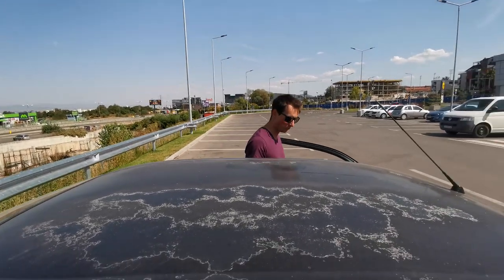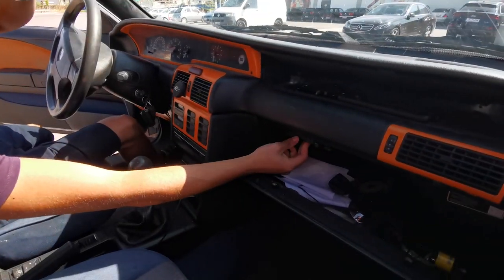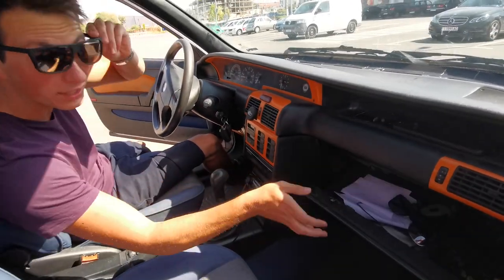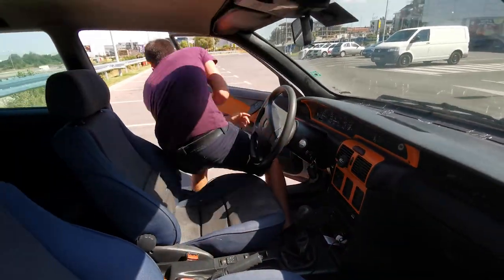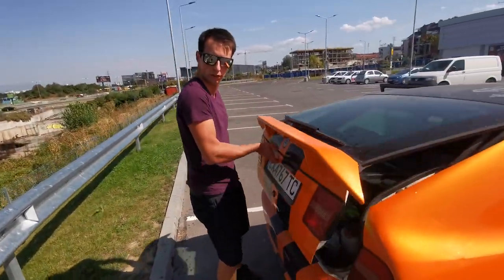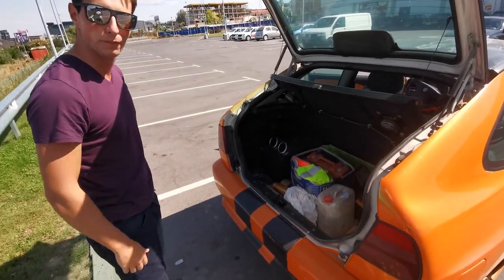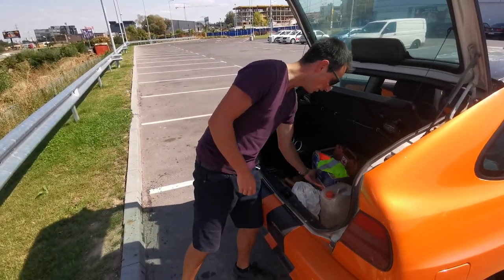Let me show you something real, just so you know why this car is so fucking epic. Look at it. Button, you gotta click it twice because sometimes it doesn't open. Go into the back. Click another button. Bam! We got the trunk open.